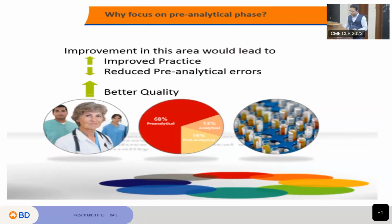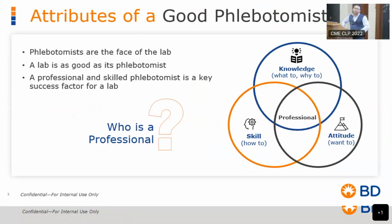And next, what I talk about is the attributes of a good phlebotomist. The slide was initially for the phlebotomist, but it is true for everyone. I mean, this slide is true for any professional in any industry. We are talking about phlebotomists here, but remember one thing.